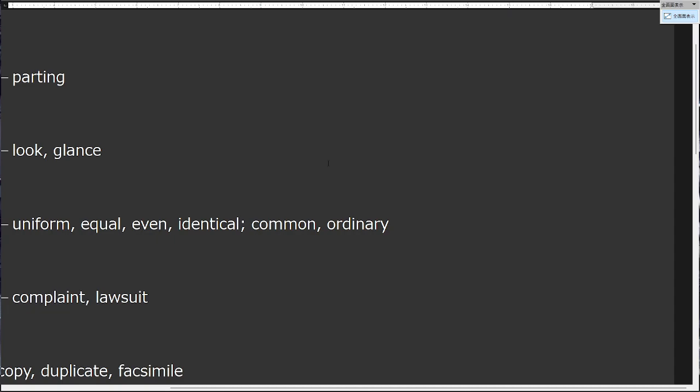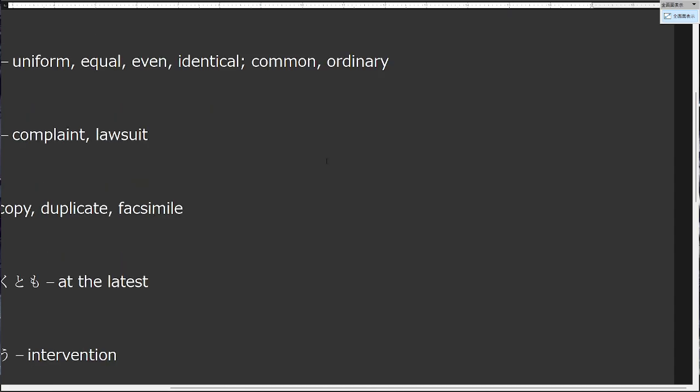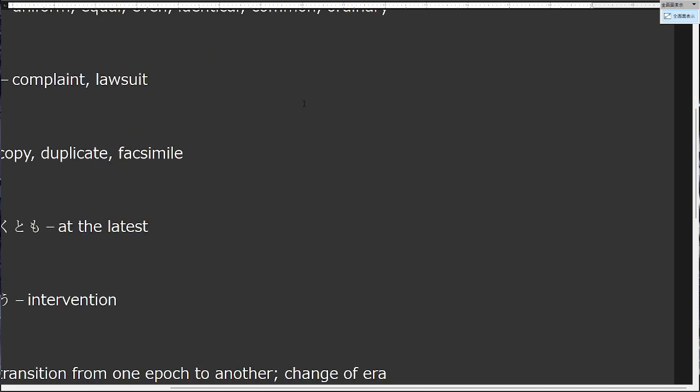Our first word for the day is a parting, ichibetsu, or a single parting, literally translated. Ichibetsu is a parting. A single look or a glance is ichimoku, with one eye, literally translated. Uniform, equal, or even, identical is ichiyo, all following the same pattern or way. Ichiyo can also mean ordinary or following the most common pattern.